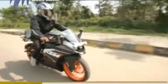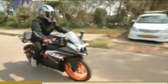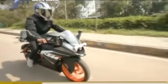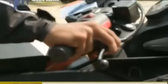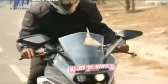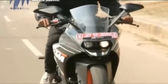KTM RC200 has a 199.5cc single-cylinder 4-stroke liquid-cooled spark ignition engine which generates a maximum power of 24.65 bhp with an expected maximum torque of 19.2 Nm and is mated with a 6-speed close-shift transmission. It has a bore and stroke of 72 mm and 49 mm respectively.